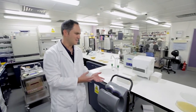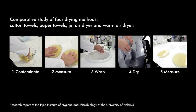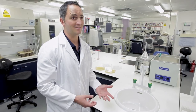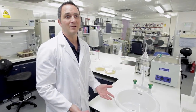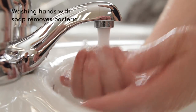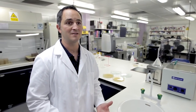But people wash their hands before drying them, and yet that was omitted from this bit of the report. Doesn't that seem strange? In another part of the same report that was unpublished, they did actually wash their hands and then dry them, and all the methods performed equally. It's important to recognise that you wash your hands to remove the bacteria from the skin, and then the drying step is actually about preventing the spread of bacteria.